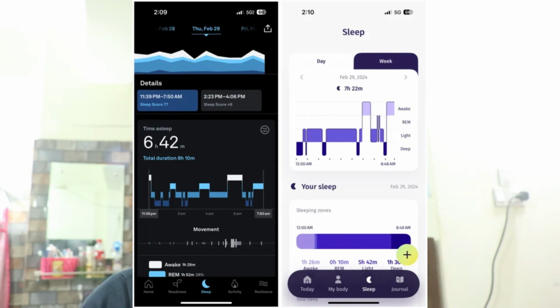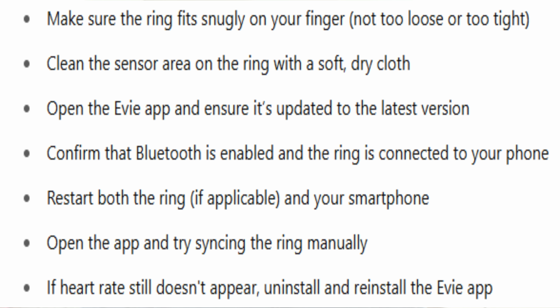Then low blood perfusion. This is a general problem with wearable PPG heart rate monitors. Low blood perfusion, especially in the extremities, can cause weak signals.